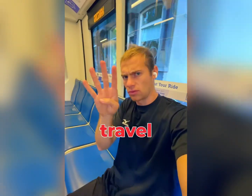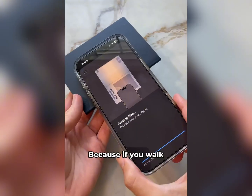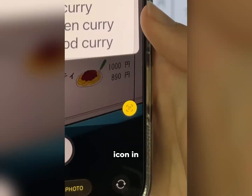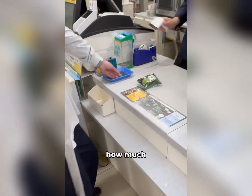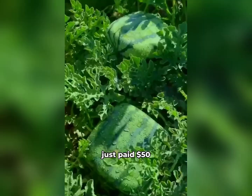Here are 4 free travel hacks Apple secretly built into your iPhone, and some of these could save your life someday. Because if you walk into a Japanese restaurant and can't read the menu, you can translate text in real time by hitting this icon in the corner, but learning the language still won't teach you how much money you're spending, which is bad because one wrong tap in Japan and you just paid $50 for a melon.